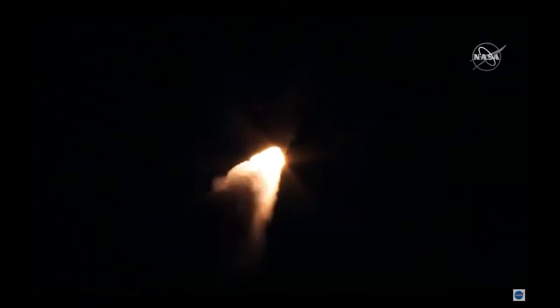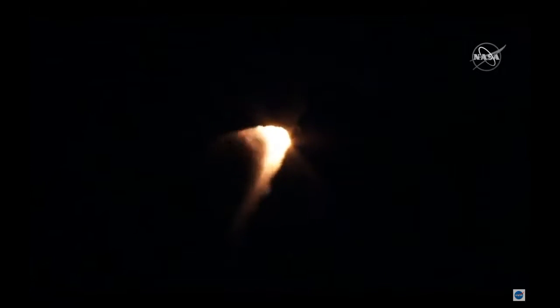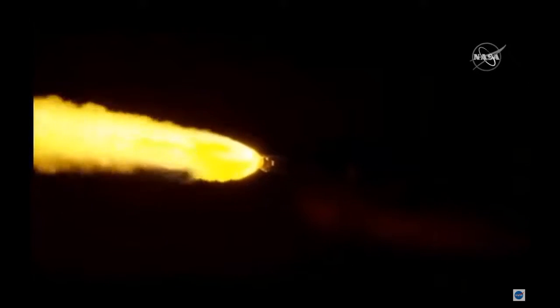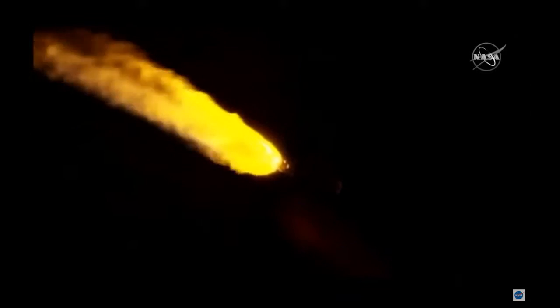Maximum dynamic pressure is the period of maximum mechanical stress on the rocket because it's reached its highest velocity and resistance created by the Earth's atmosphere. Back up to full thrust as expected. Made it through and they're throttling back up. And standing by for SRB burnout. And we have burnout on the solid rocket booster.